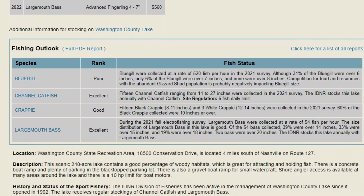Let's go down and look at a couple more things before we switch over to the Google Earth side. Right in here, you can click on this to give you the full PDF report of the fishing outlook. But really the key thing I wanted you to focus on here was the largemouth bass. It talks about the electronic fishing survey that they did. Looks like they're doing pretty good and they continue to stock them.